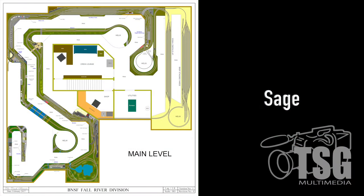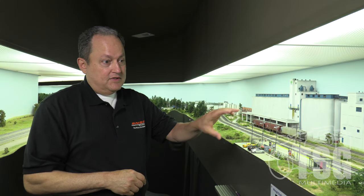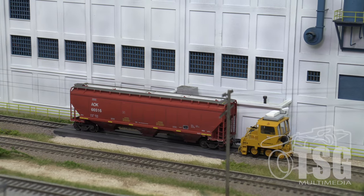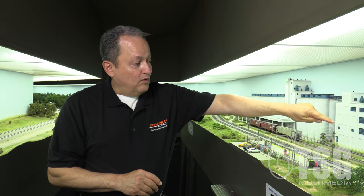So on the layout, there are a number of industrial switching jobs that are called off the extra board. This particular industry is called General Foods. It's at Sage. And one of the industrial switching jobs is to use the track mobile and pull cars off the interchange that have been spotted by the BNSF. They actually weigh the car.